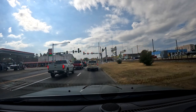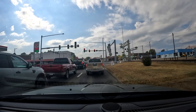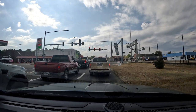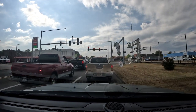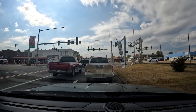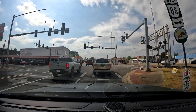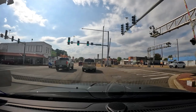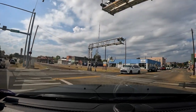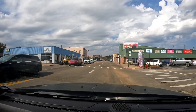In this adventure, we are headed toward Talimena Scenic Drive to make the loop there. But on the way, we also took some detours on a few dirt roads and explored the color along those roads, and that part is on the previous video. In this video, we actually go to the Talimena Drive.